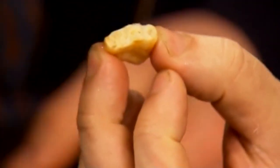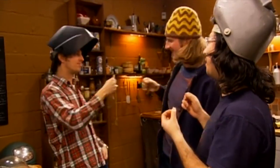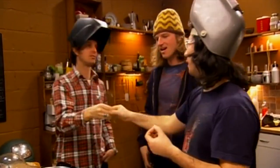Yeah. Let's see if it's cooked in the middle. Oh, listen to that crunch. Wow. Look at that. That's awesome. I can't believe we got it. All right. We have an uncanny ability to get something right when we have no other options.